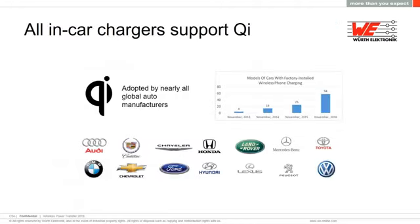Also, you need to take into consideration that there are many cars in the market that come with an integrated in-car charging panel for compatible phones. So most of these cars comply with the Qi certification. Any Qi certified smartphone can be charged by just placing it over the power transmission spot.